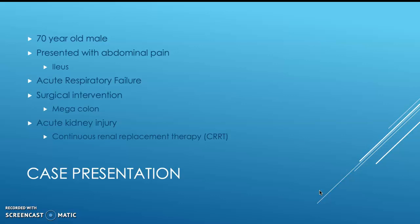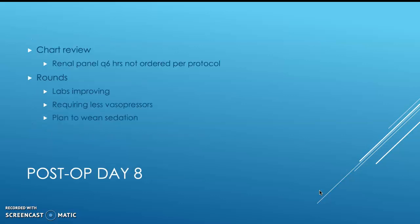For this, he was started on continuous renal replacement therapy, mostly because his blood pressures had been low, so he was requiring vasopressor support. On the day that I had him as a patient, he was at about post-op day 8. At this point, his abdomen had been closed. They were just waiting for a little more stability before they started looking at weaning from the vent. He was still on CRRT.